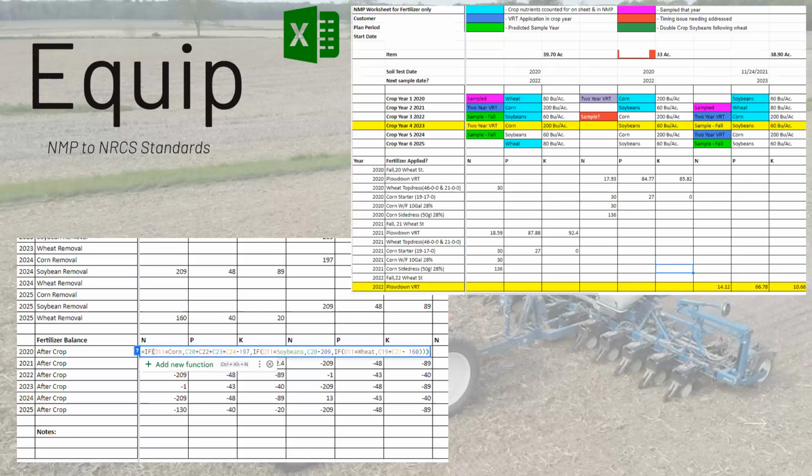But it was this nutrient balancing sheet. And I'll do this sometimes for H2Ohio to kind of visualize to a grower, like you're putting on 250 pounds of N, but here's how many pounds of N your corn is actually removing, to show the leftover balance. And it's easy to understand, and it's kind of a visual of over application.